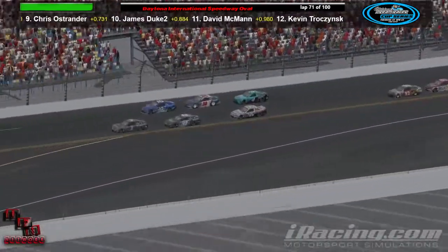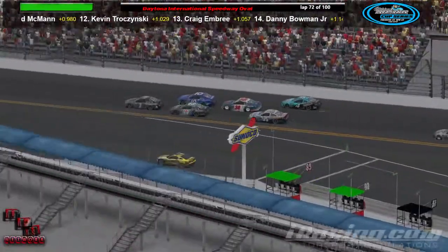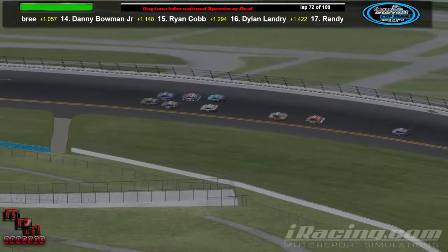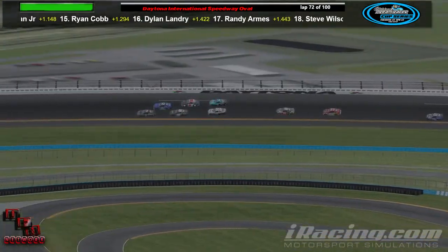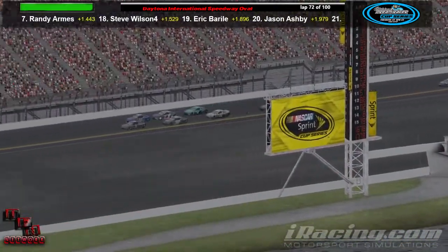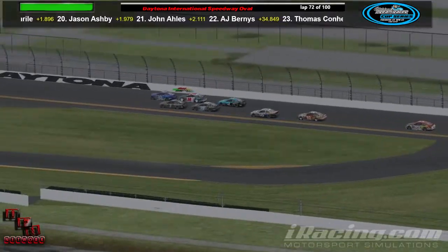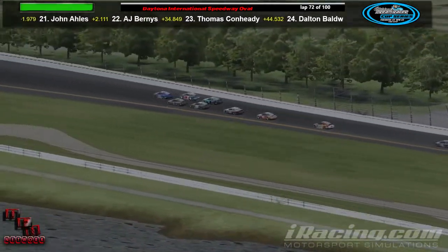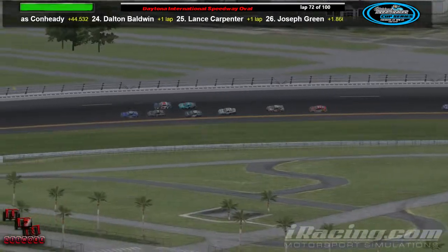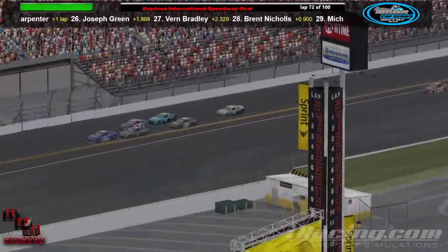And Stuart Joyce going down pit road as his crew was calling him in. Side-by-side action into turn number 1, lap 72, folks. Philip Nice still behind that 10 car as they work their way around. And Collier now looks to take over the race lead just outside of Conheady. Conheady goes back to 1 lap down. Baldwin's going to have to battle with Conheady in case of a caution to be able to get that wave around. He's right there behind Nice. So not only do we have a lead battle here, we also have a lucky dog battle.